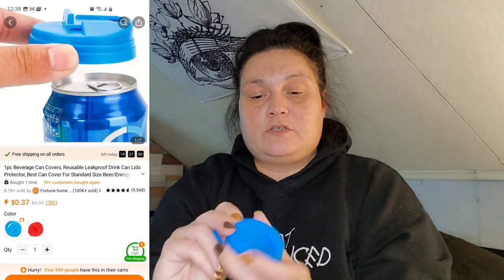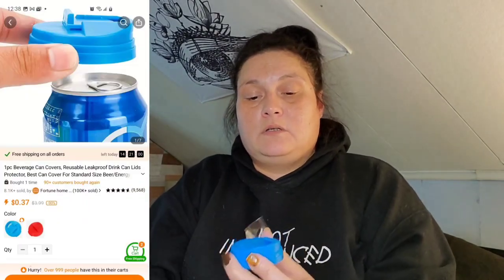We're almost done with this bag. This is a little thing you stick on like a can of pop or something. And then it has this little thing there so you can slide it on and off. So nothing can get in your drink.